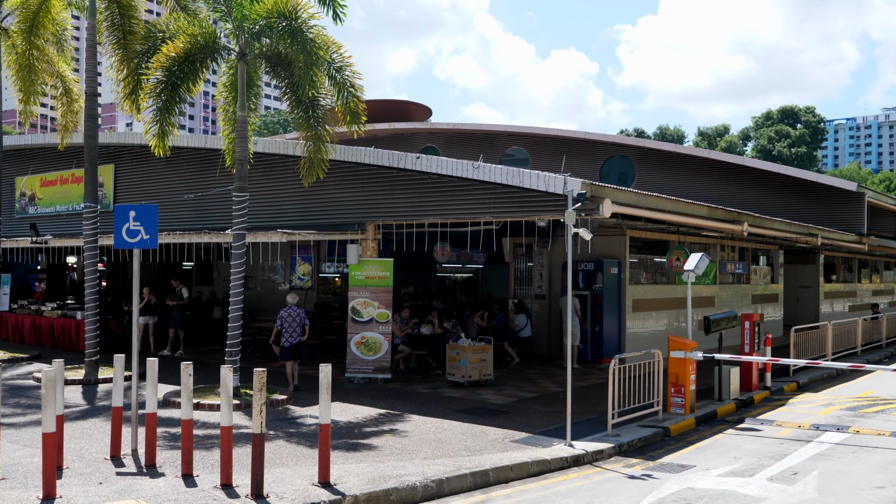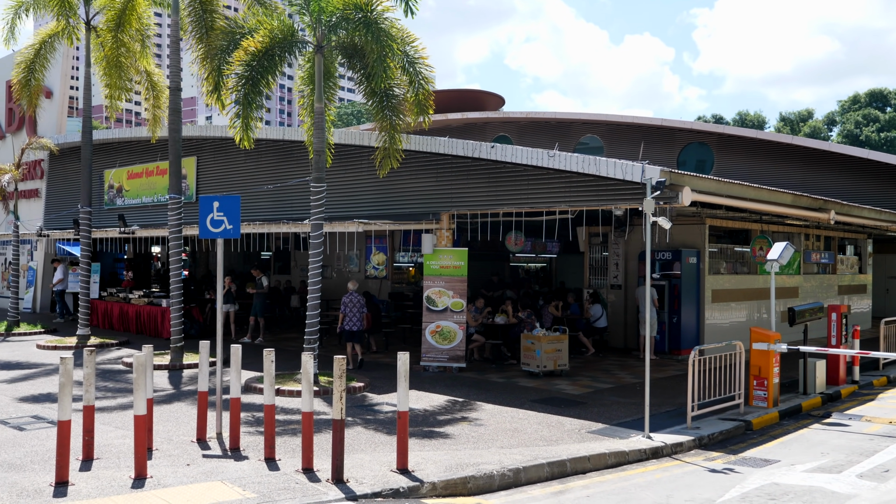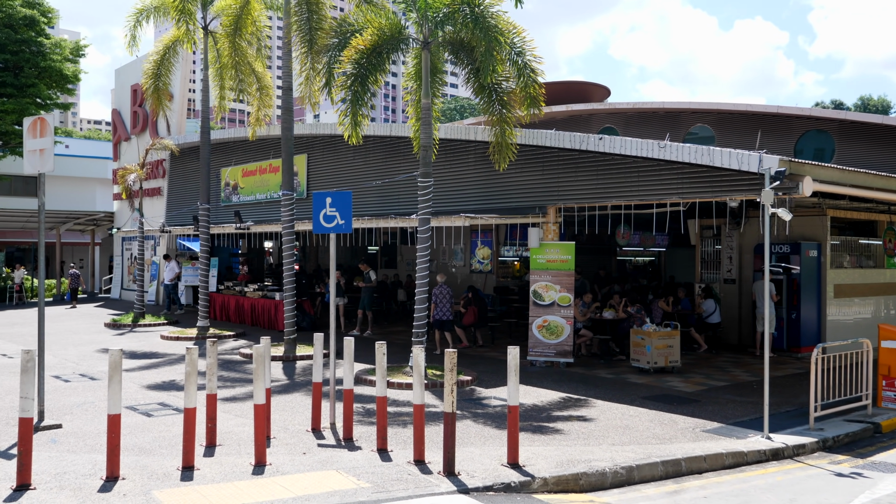Next up, we've made our way to another hawker centre. This is the ABC Brickworks hawker centre, and we're having two different dishes here. The first one is right beside me. It's called Fatty... what's it called? Fatty Cheong. We're here for some brilliant name. Rice.